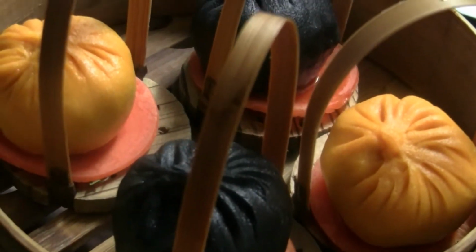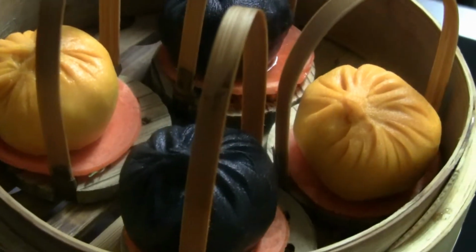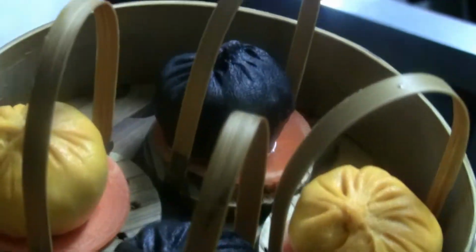This is our hot and sour soup dumpling. Okay, so those are still raw? Yes. Okay, how long? They take about how long to cook? 5 minutes. 5 minutes? Yeah. Wow. And a different filling inside? Nope, the same filling, just different colors. So our squid ink and then our carrot juice. What's inside? Pork. Oh, pork. And hot and sour soup. So these are one of the dumplings. When you bite in, there's actually liquid comes out too.